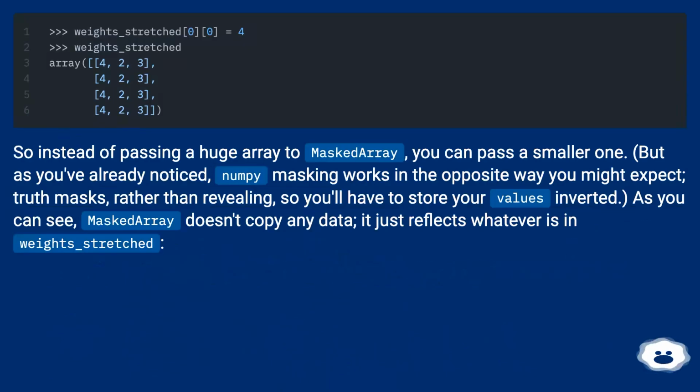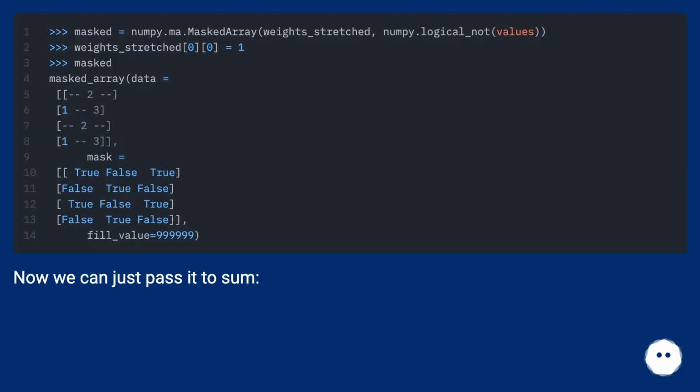So instead of passing a huge array to masked array, you can pass a smaller one. But as you've already noticed, NumPy masking works in the opposite way you might expect. True masks, rather than revealing, so you'll have to store your values inverted. As you can see, masked array doesn't copy any data. It just reflects whatever is in weights_stretched. Now we can just pass it to sum.